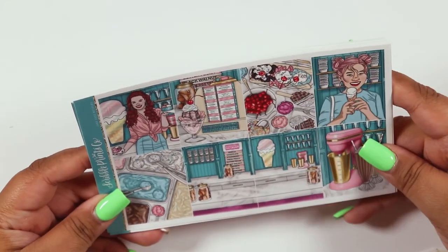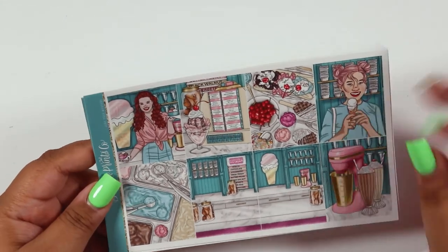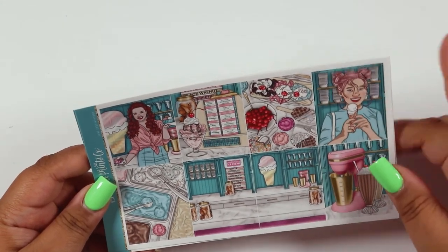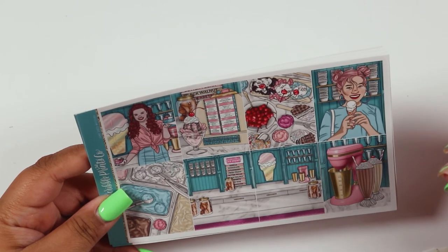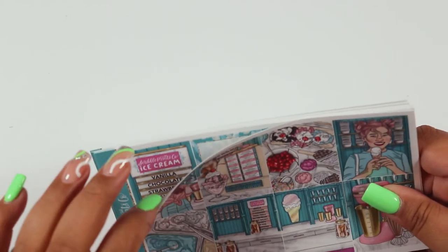I love this mystery kit so much. Usually, you guys know I don't even like to open kits on camera, but we have to give props for this. I really love the colors for sure, and the aesthetic. It's very Sugar Box Stickers, very on brand for me.